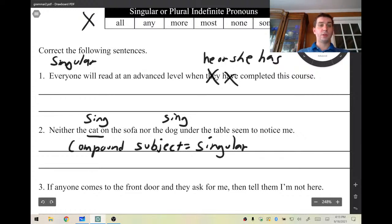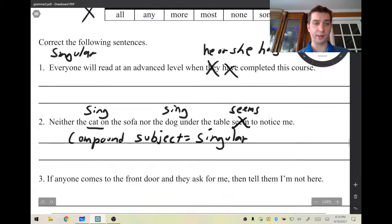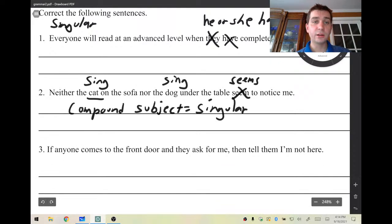Neither the cat nor the dog seems to notice me. I have to use singular verb forms with singular subjects. So neither the cat on the sofa nor the dog under the table seems to notice me. You would say they seem to notice me if your subject is plural, but it's not here. It'd be similar to it seems to be a nice day today. Singular things take singular verbs. It seems to be the case.